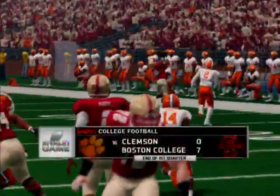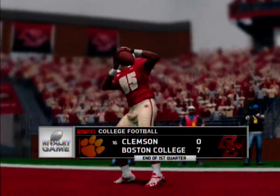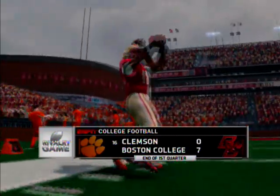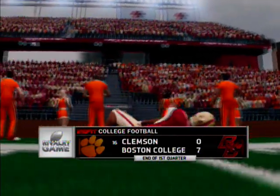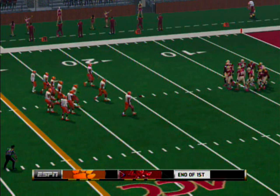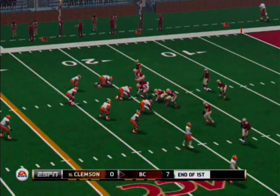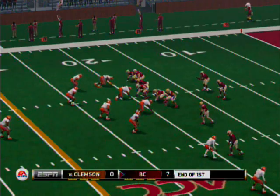A tight, low-scoring game in that first 15 minutes. Let's see if things open up in the second quarter. The Eagles in front, 7-0. Back to the action now here in the second quarter. Boston College is up 7.